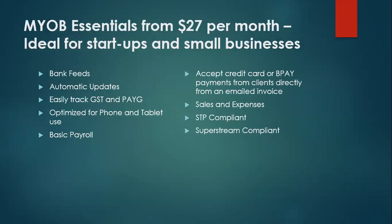You have MYOB Essentials from $27 a month, ideal for startups and small business. Now, Essentials is changing. It is going through a massive regrowth. So it is going to have better payroll. It is going to have better reporting. It is going to have better tracking available for you. So this is just the basics of what it does at the moment.